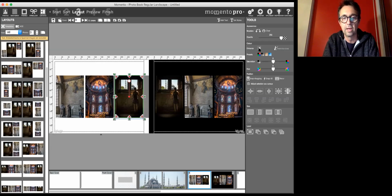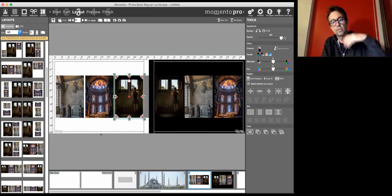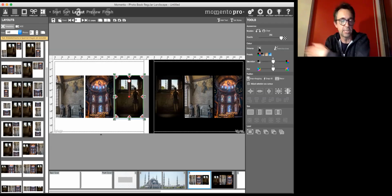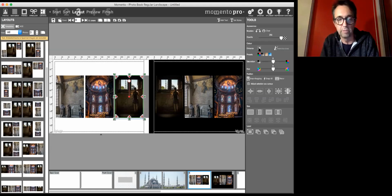So certainly I would recommend, if you do use ProPhoto, export to ProPhoto for other purposes, but for your book prints and potentially your other prints, export to Adobe RGB. And that will give you the least conversions along the way. If you output straight from your RAW to Adobe RGB, bring it into our software as Adobe RGB, our software will output it Adobe RGB, and then when it goes to press at our factory, it will go from Adobe RGB to the CMYK that is relevant to the page stock you've chosen.